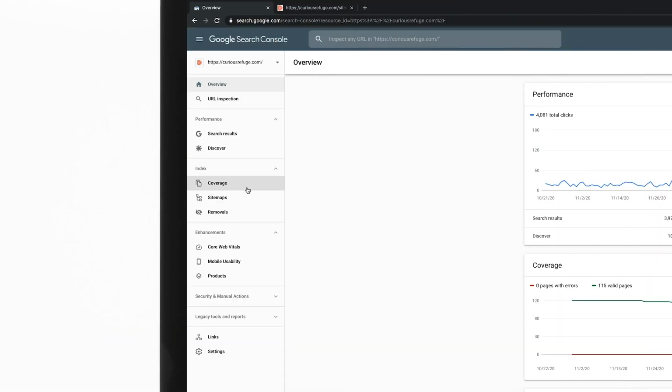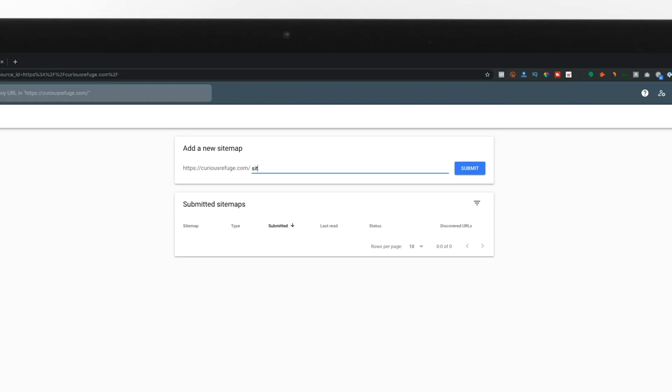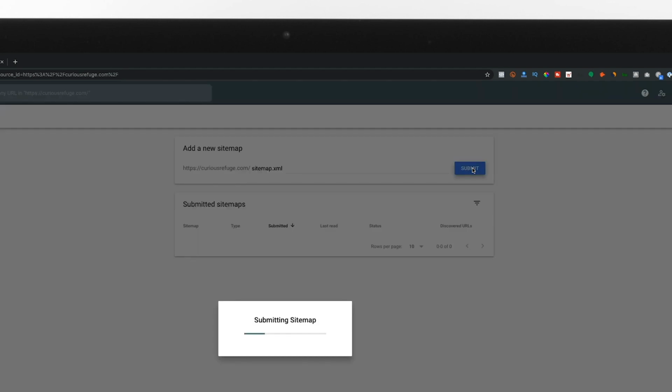Click Sitemaps in Google Search Console. Type sitemap.xml under Add a new sitemap. Click Submit. It will take some time for your sitemap to be indexed and reviewed.